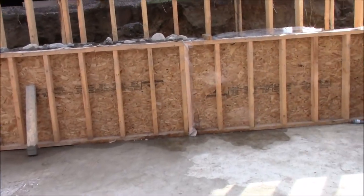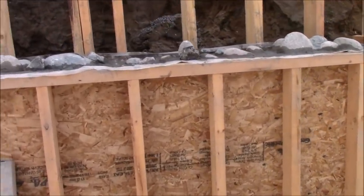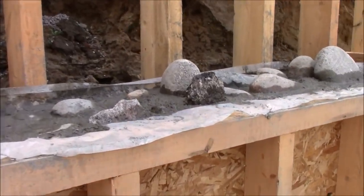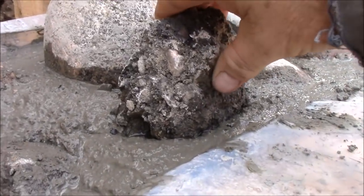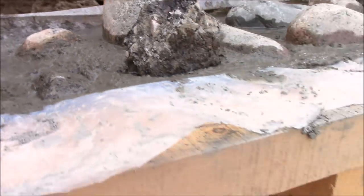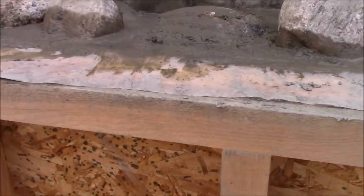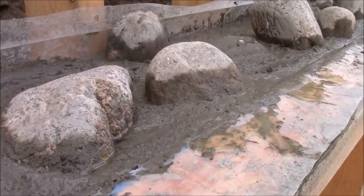All right, folks, it's about 4:30 in the afternoon. We're still not done yet. We got some pavement in there. Well, I'll leave that in there anyways. Oh, good grief. You never know what you're going to get when you order a load. I don't think he knew it was in there, but that's okay.